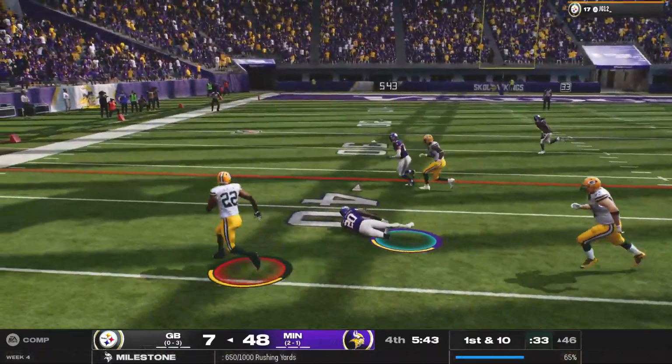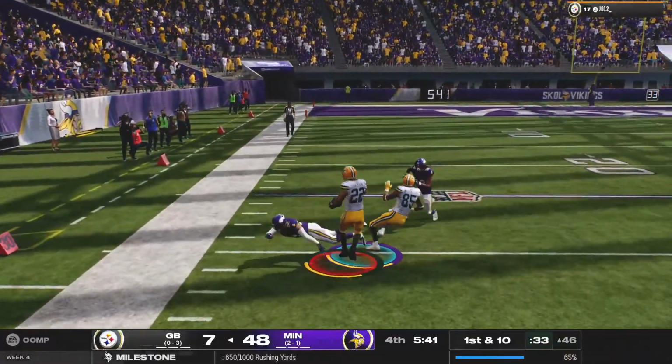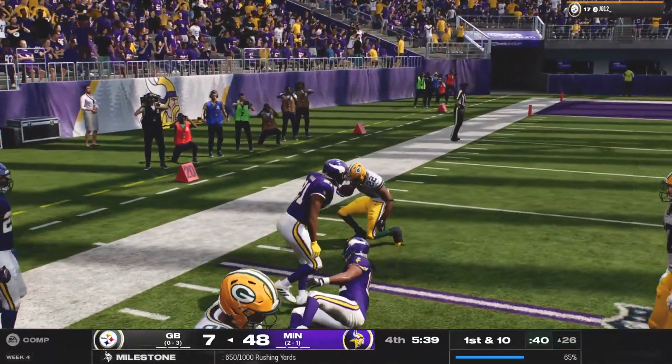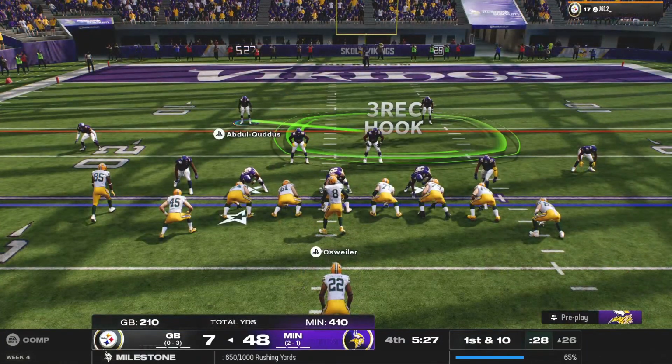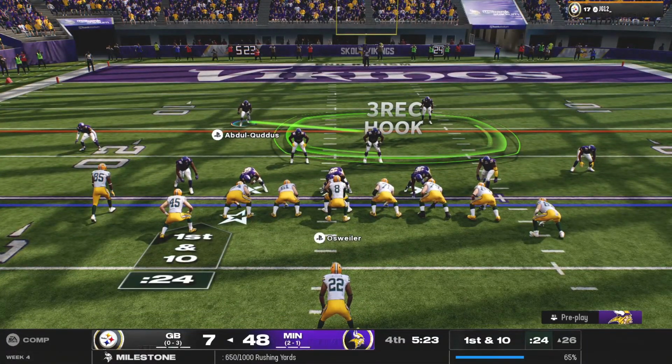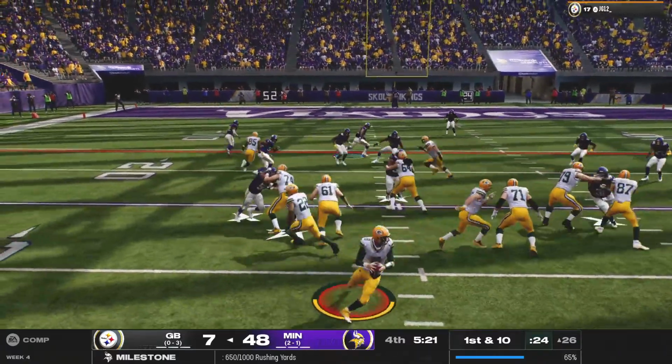Now a give up the middle. Angling to the sideline, inside the 35. Oh, what a run. Down inside the 30-yard line. He'll look to throw.